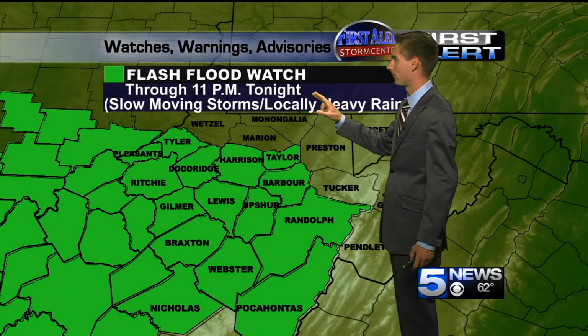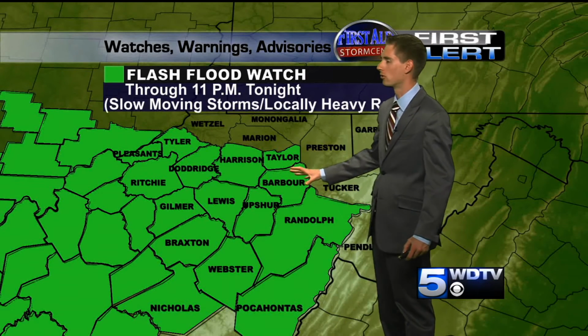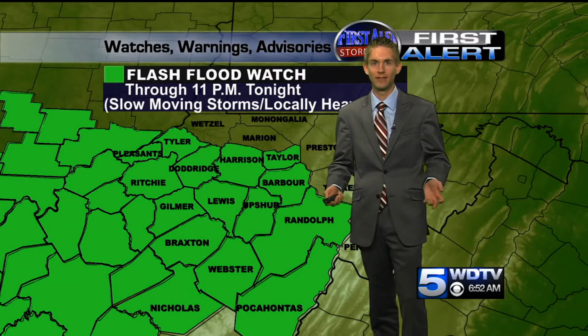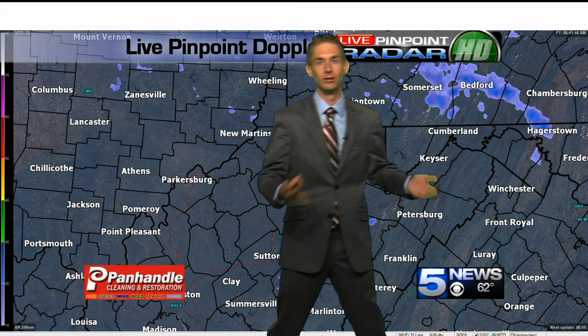Here's the flash flood watch in effect till 11 o'clock tonight for most of north central West Virginia, all the counties you see here in green. And we need between 1 inch and 1.5 inches of rain in a 1 hour time span in any given location to cause a flash flood. And if you're out driving around this afternoon or this evening and you come across a flooded roadway, be sure to turn around and don't drown.